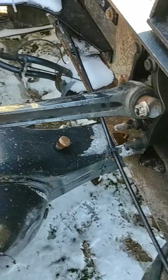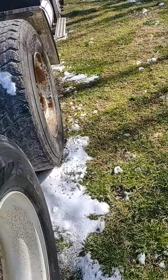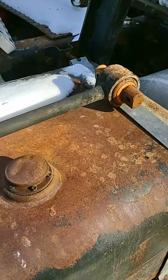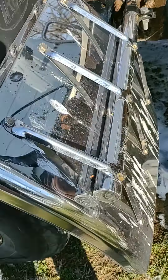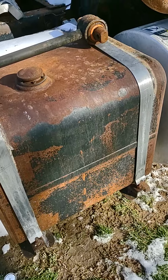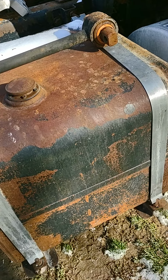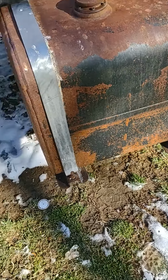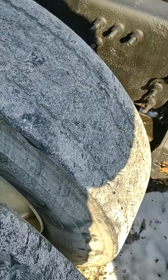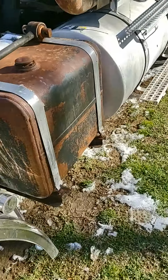This is the first torque rod I replaced. Got the other one over there, still needs to be changed out. Put this fender on, the other one was kind of beat up. That's the tank for the wet kit. I do plan on removing this and removing the wet kit for now, and I'm gonna put a toolbox right here. Let's see, what else? These tires are technically legal, but they're cutting it, so these ones got some decent tread though.